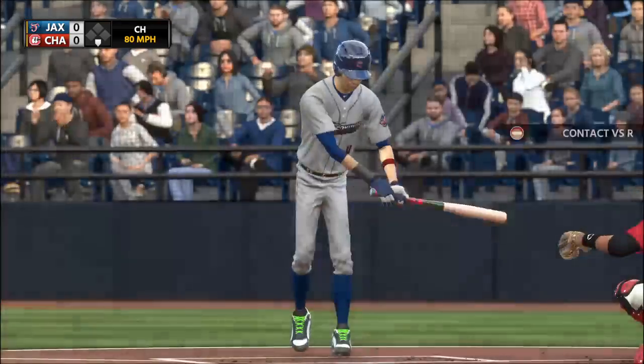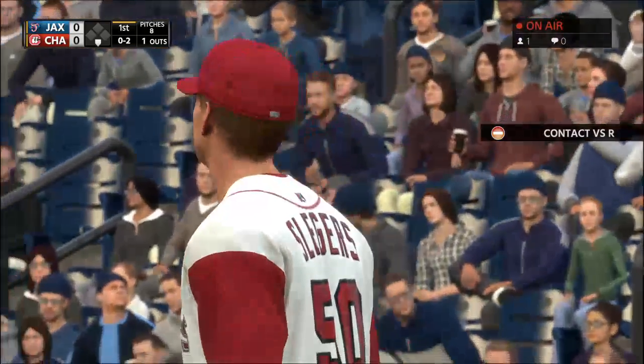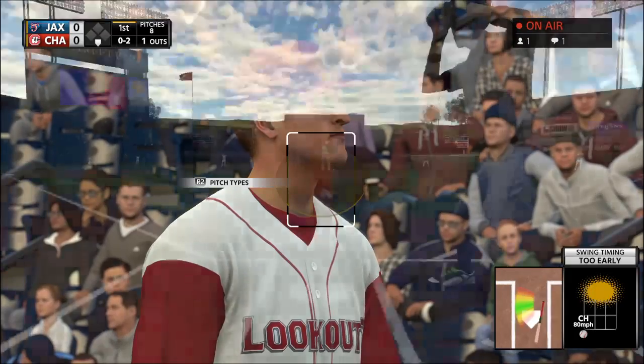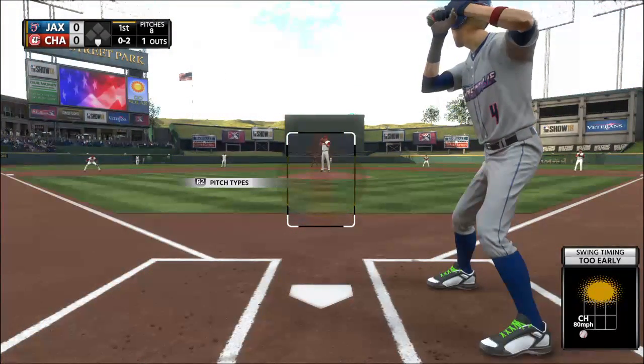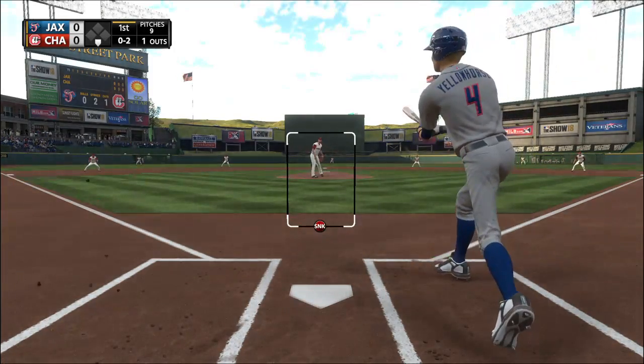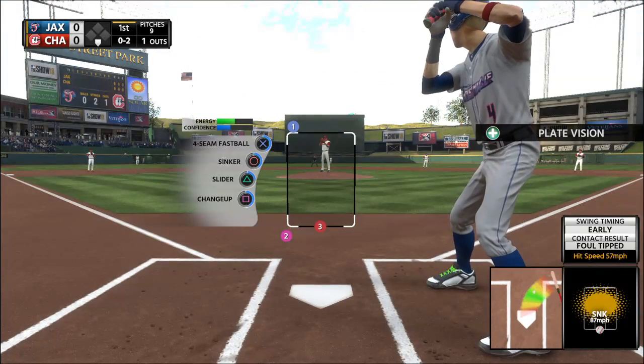He takes something off there and had him way out in front for strike 2. Obviously looking to pull the baseball right there, out in front on that off-speed pitch. This will be an interesting sequence right here to see if he slows him down even more or tries to run a heater by him. And this is chopped foul at the plate, and he stays alive, still 0-2.